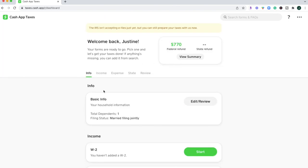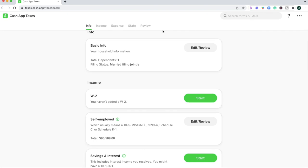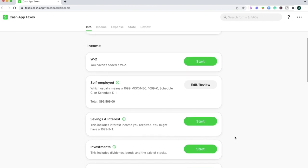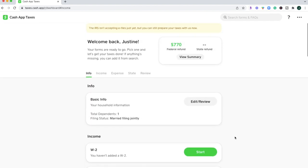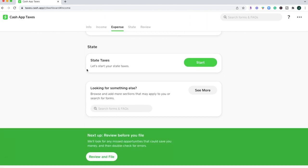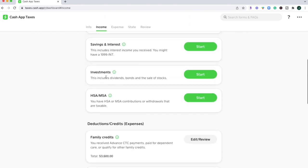Just a quick rundown of what this looks like, because a lot of the tax software that I have tested have a menu navigation right here on the left-hand side. But everything here is streamlined in Cash App Taxes. This is the same basic function and user experience as what it was last year under the Credit Karma name. It's nice. It has the different sections that you can go and peruse through.